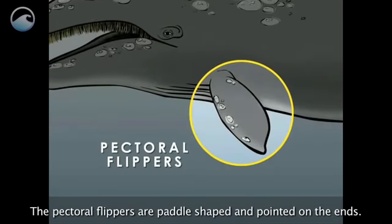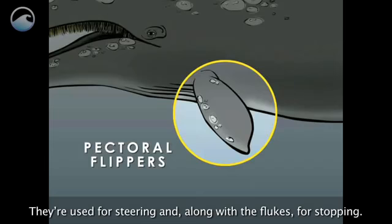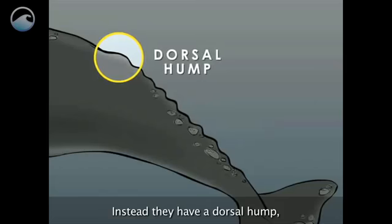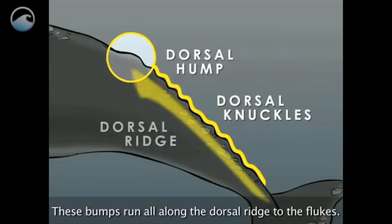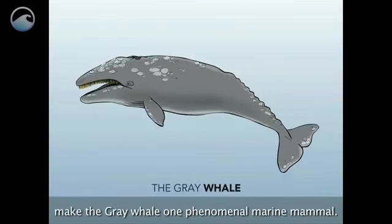The pectoral flippers are paddle-shaped and pointed on the ends. They're used for steering, and along with the flukes, for stopping. You won't find a dorsal fin on a gray whale. Instead, they have a dorsal hump, followed by 6 to 14 nodules, or knuckles. These bumps run all along the dorsal ridge to the flukes. All these parts working together make the gray whale one phenomenal marine mammal.